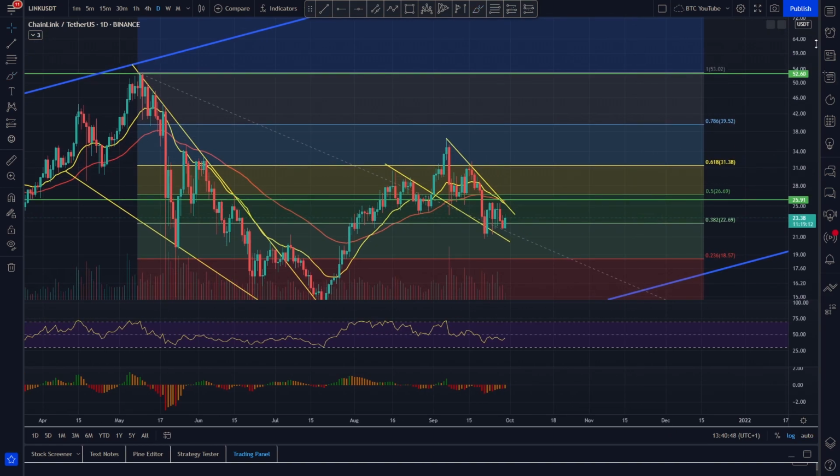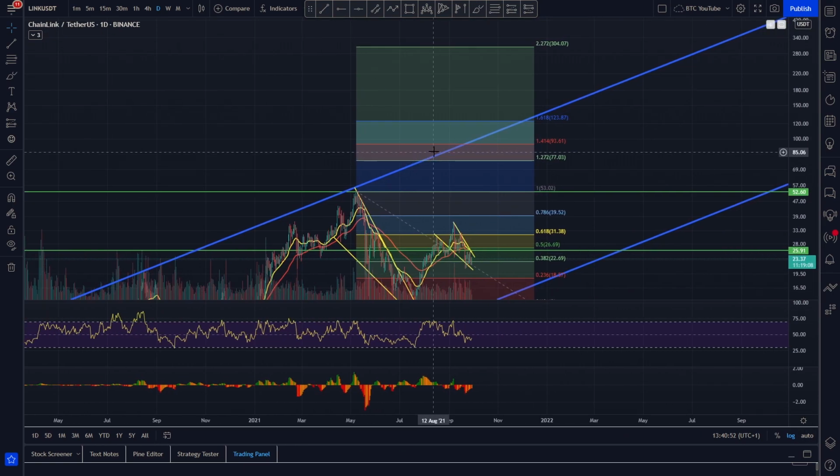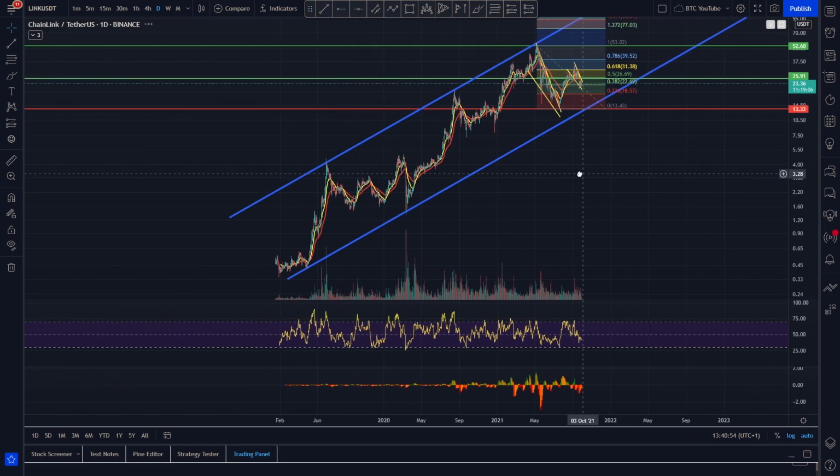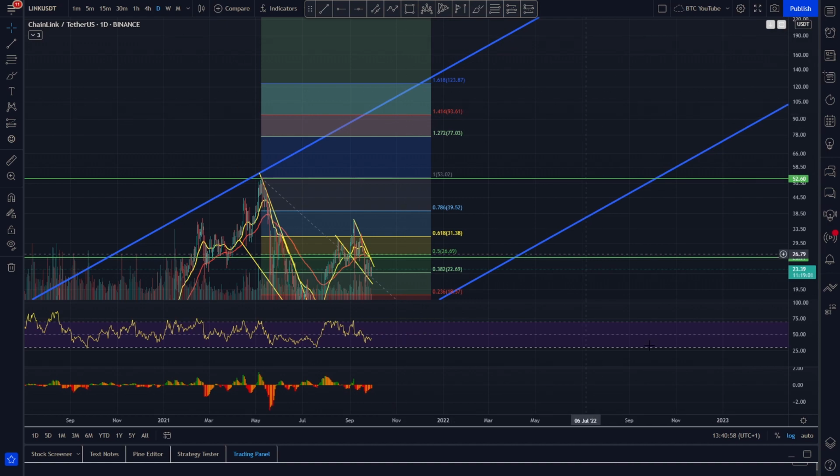And overall, if we're taking a look at our fib retracement here, we can see if we're looking at heading to the top of this channel we've been trading in for Chainlink essentially for the past almost 3 years, we're probably looking at $100, $150 for Chainlink by the end of the bull run.